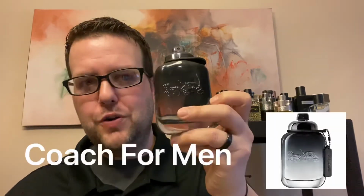Third and final fragrance on this list is one that is not comparable to the other 2. It's in a completely different realm. I just got it a few days ago in the mail. I sampled it and I knew immediately it was an office safe fragrance. It's more on the fruity and citrusy side. It's from the house of Coach. It's Coach for Men. So this is one that doesn't have the longevity or the projection of the other 2, even though you don't really need that for work.